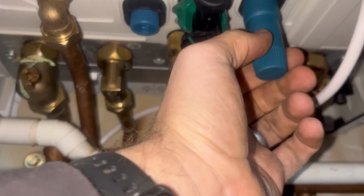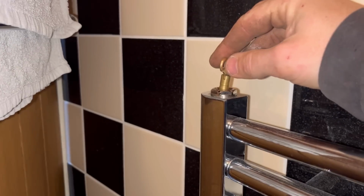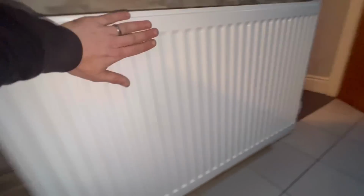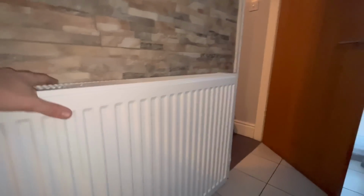I'm going to put a bit in and get downstairs and check. Right, so far so good on both rods. Just going to leave them out now. It's all filled up and it's working absolutely great, honestly. A little bit slower than the others, but it's been on about 10 minutes and that's nice and warm.